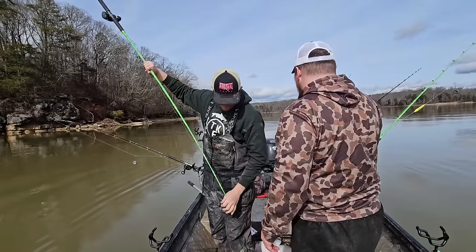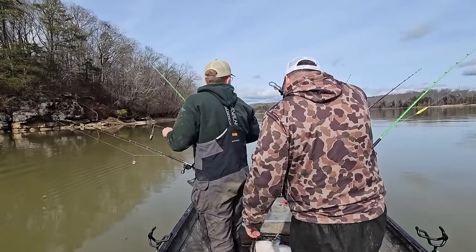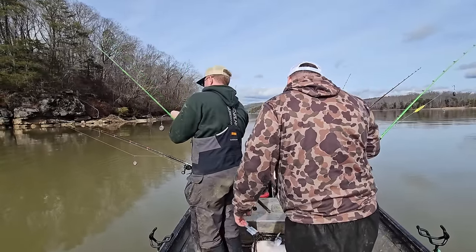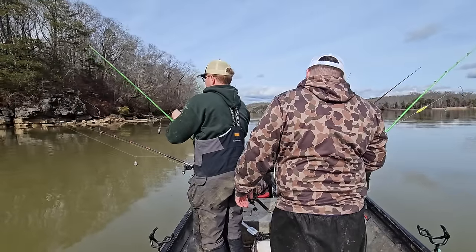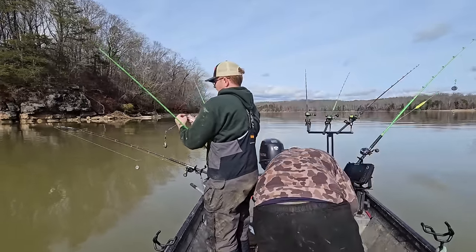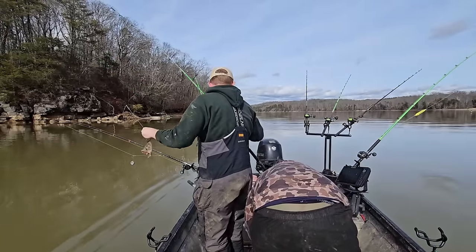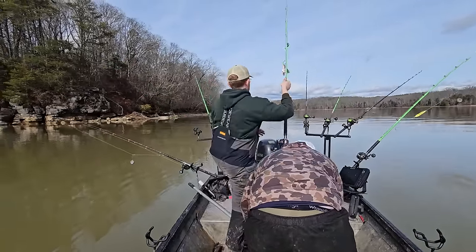Ryan's about to weigh that fish on the boat because he got him unhooked. He may be 50. I don't think it's 50. That's a big belly. I'm thinking 42. 38 to 42 is my guess. If I have to put money on it. It's built like a tank. It's built like a tank.